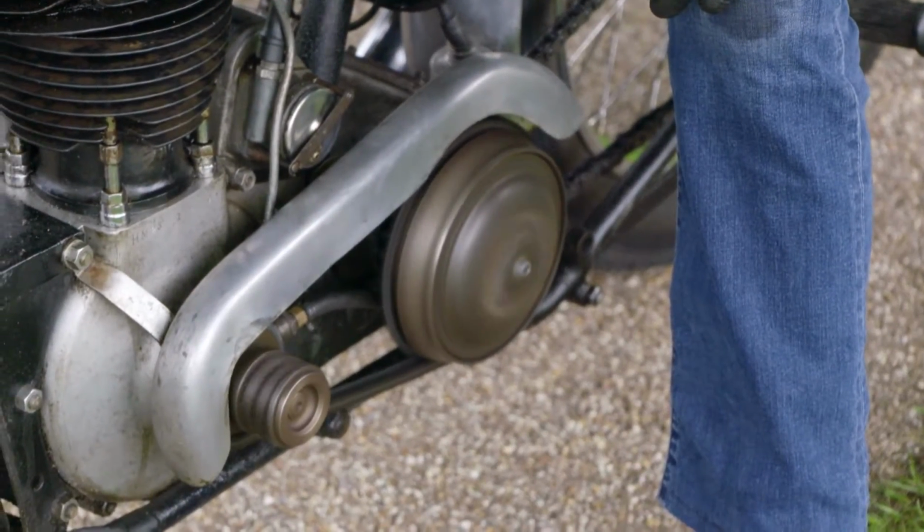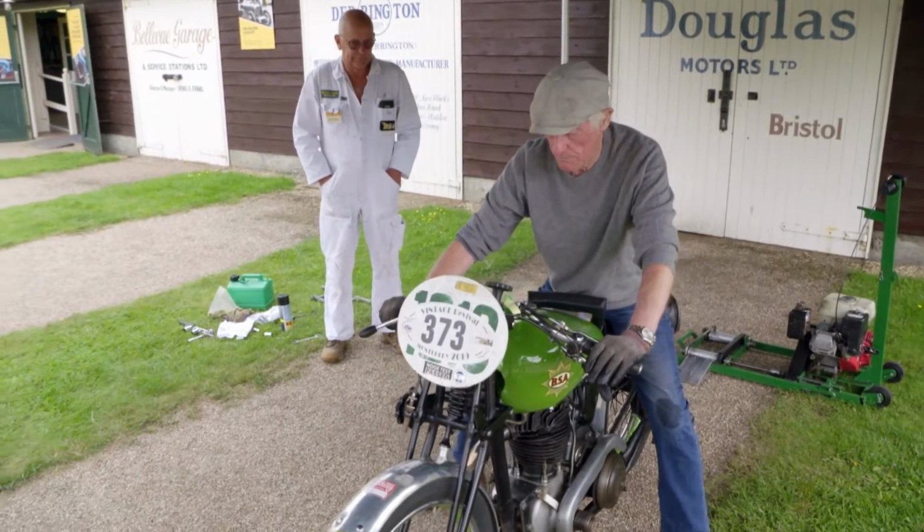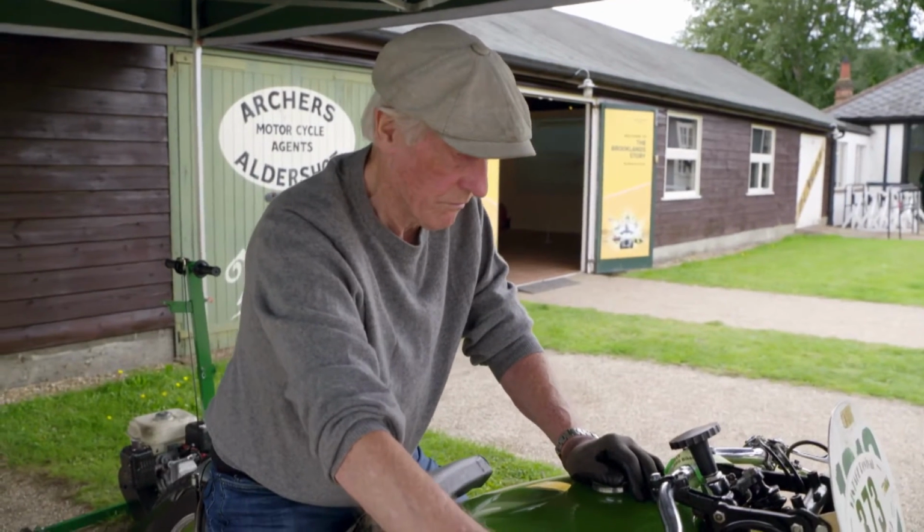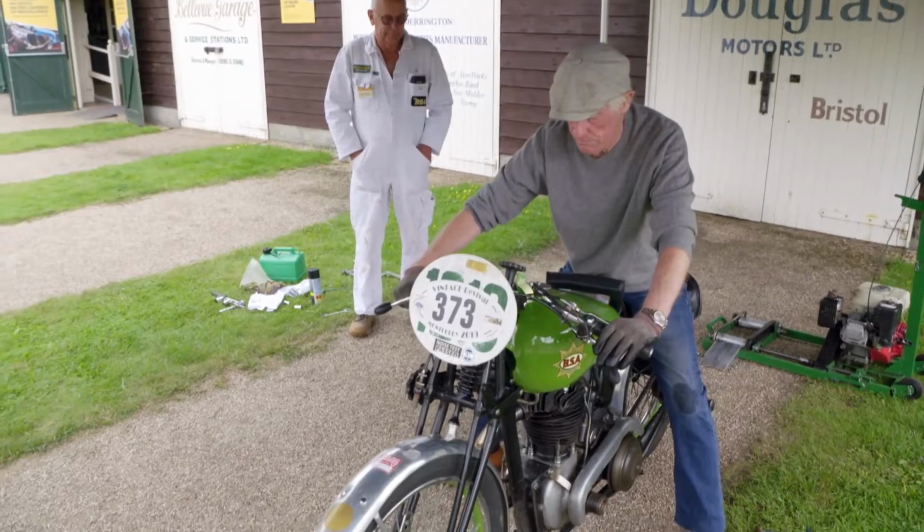Such a generous offer has really touched Fred and the team. George is coming in to see it next week, and they want to put on a show with his beloved bike. That sounds good. To demonstrate just how much it's appreciated.